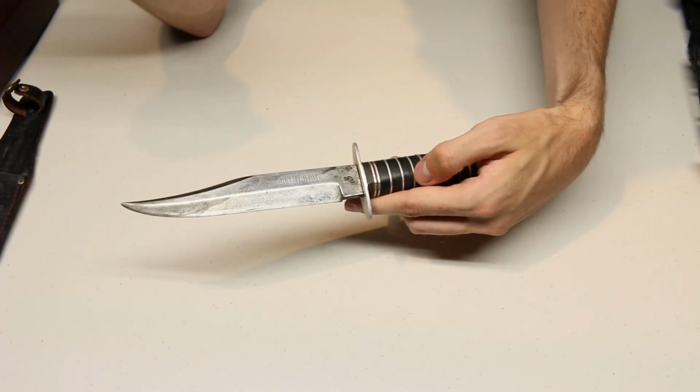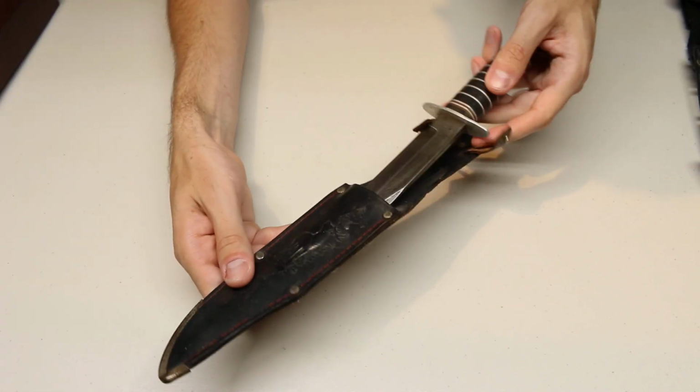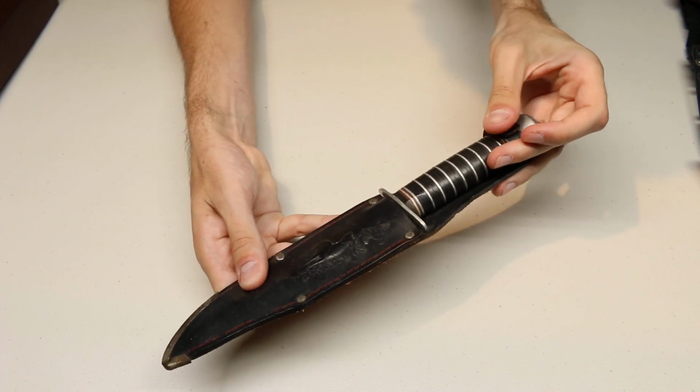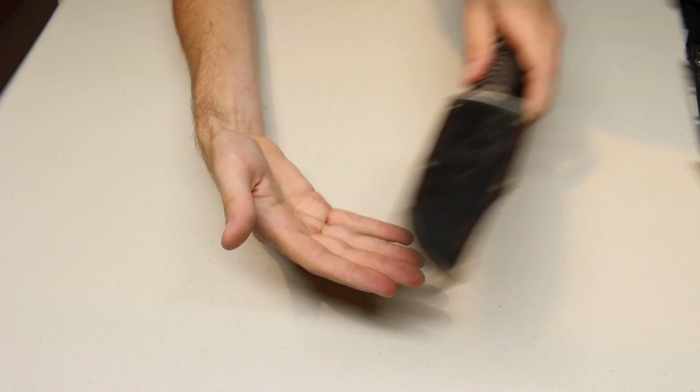And very happy that it did include the sheath right there. I think I may have paid 20 bucks for it. So very happy about that.